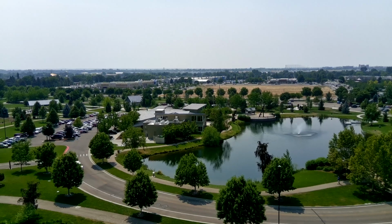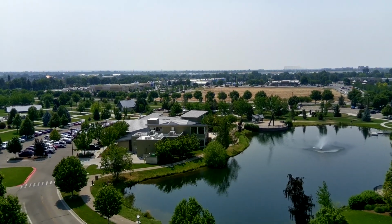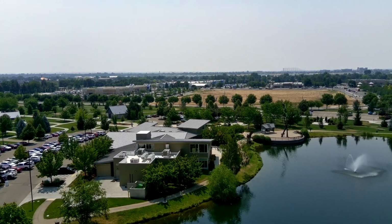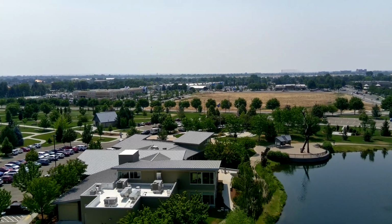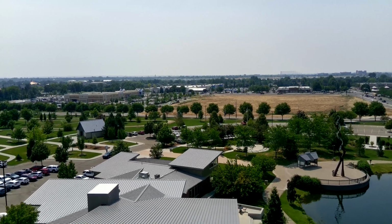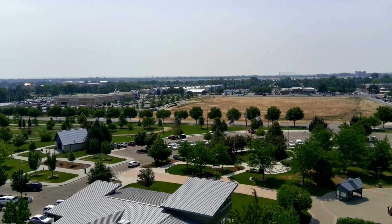Looks like we're going to go straight over the top of the senior center here. We'll get out to the other side, then we'll turn around and see if we can come directly back. And again, I'll try and repeat that with the Holystone drone, and then we can make a similar comparison here.